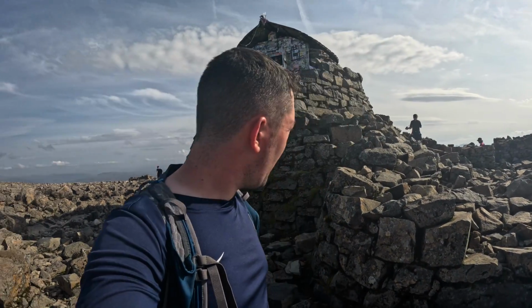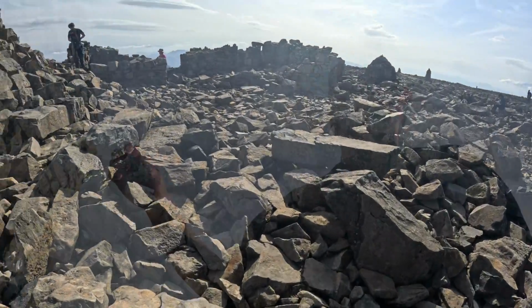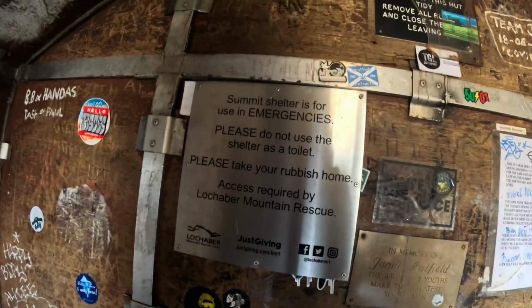So back at the summit cairn, and I'm just going to go and have a look in the shelter that there is here as well. Alright, so we're going to go and have a look in the shelter. Yeah, so this is inside. Obviously there's a lot of graffiti you can see here. The tent's been left for a reason. But yeah, pretty cool.